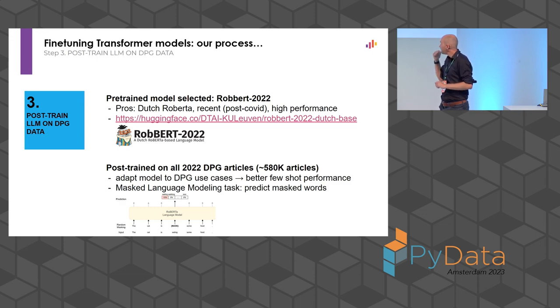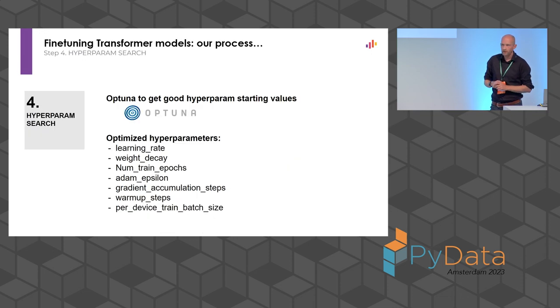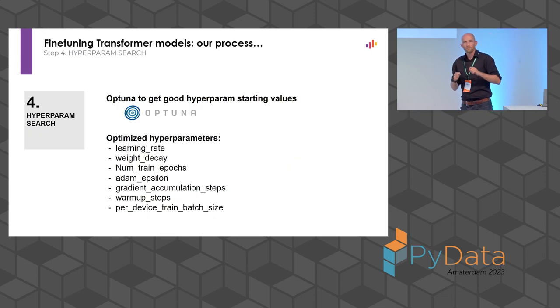So after this phase, we have a model that is actually the RobBERT 2022, but it's the DPG RobBERT 2022, you could say. So it's customized to our own data. And with that as a starting point, we can look at how we can use it to predict user needs.